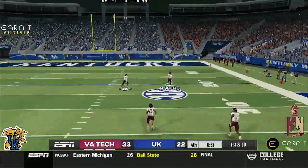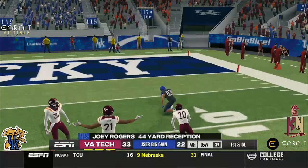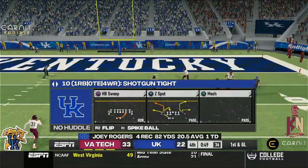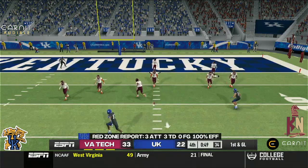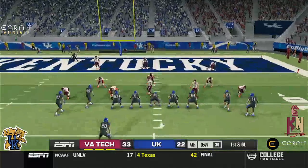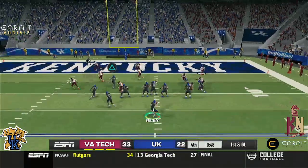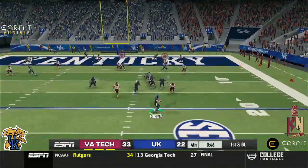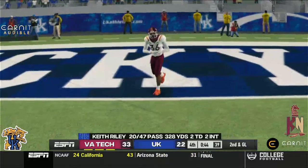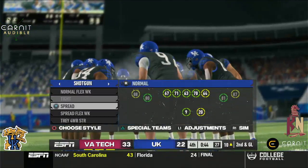He goes downtown. Tackle made at the 10-yard line. Makes it 1st and goal. Strike to his receiver, no good. Rogers, the intended receiver on the play. That brings up 2nd and goal.